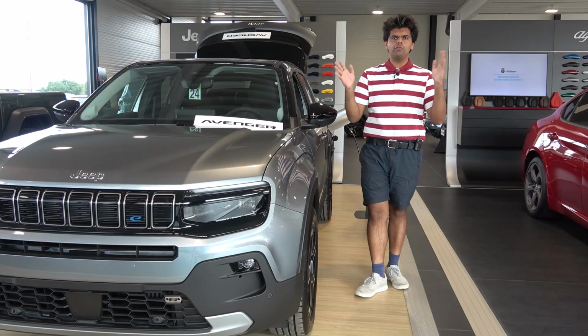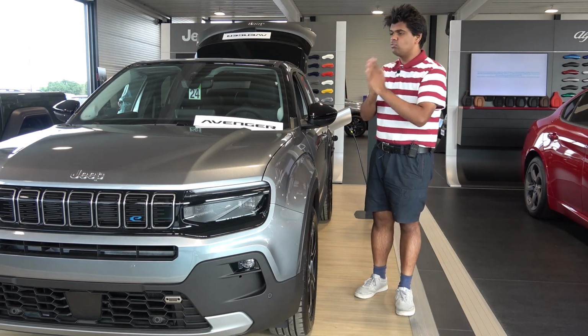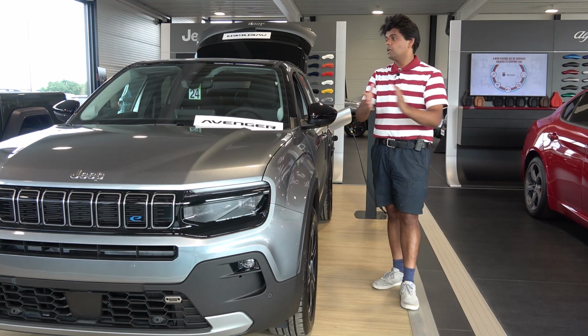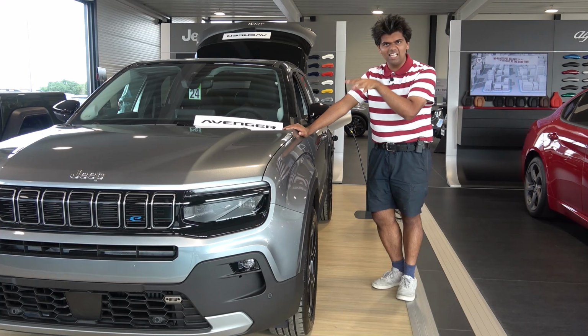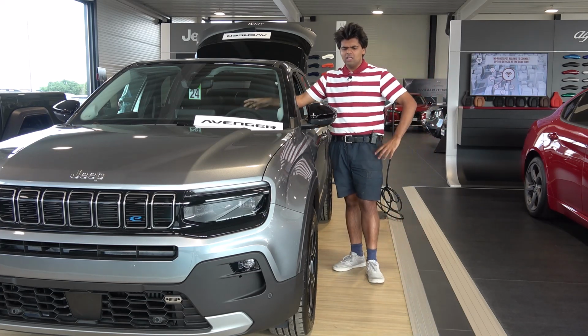So here's my conclusion of the Jeep Avenger, guys. I have to say, you know what? This is really promising as a company vehicle. It makes a lot of sense to get one of these as a company vehicle for professional purposes. And I see this happening because here in the EU market, there's a high demand for company vehicles, especially that are electric. So it makes a lot of sense as to why there are a lot of things missing.